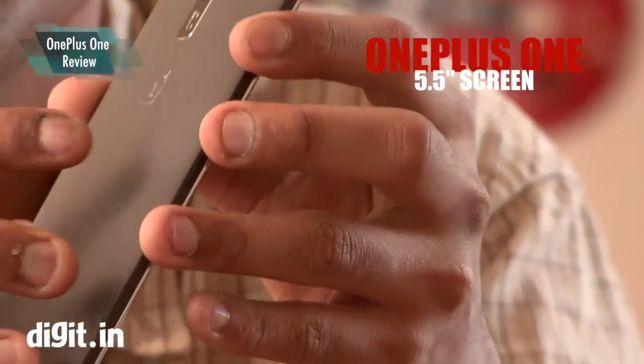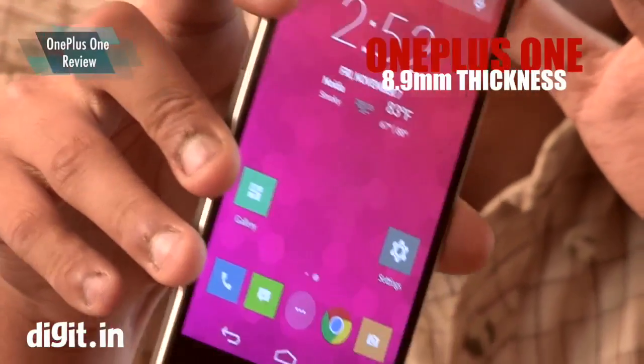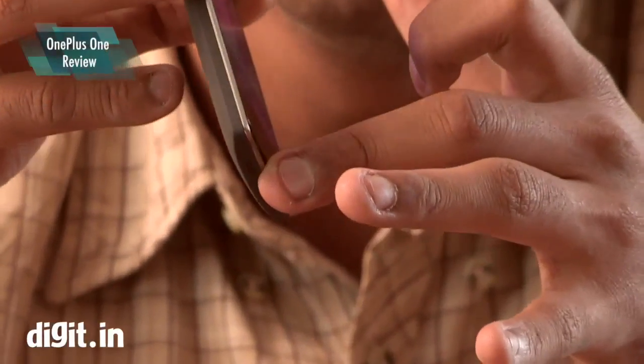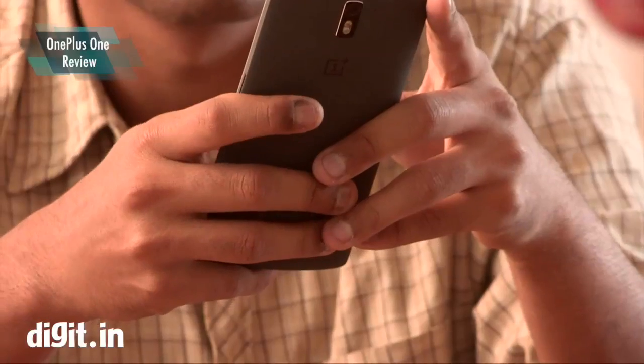The OnePlus One falls in the phablet category. With the 5.5-inch screen, it is of course a big phone. Then again, it's got 8.9mm thickness, which on paper feels quite thick, but to be honest, this phone doesn't really feel as thick as many others. In fact, the Oppo Find 7 is somewhat similar to this, but it feels much bulkier than this phone. Also, it's got 162 grams as its weight.